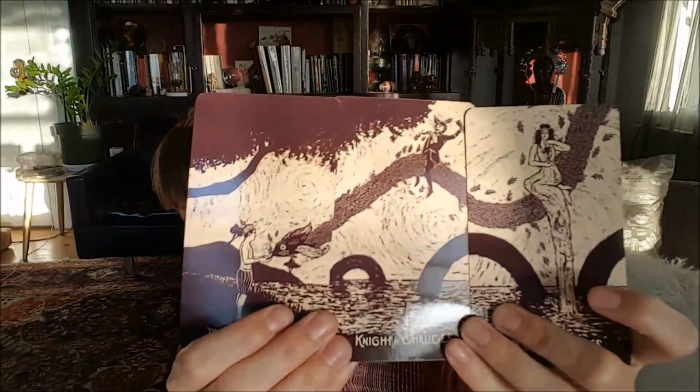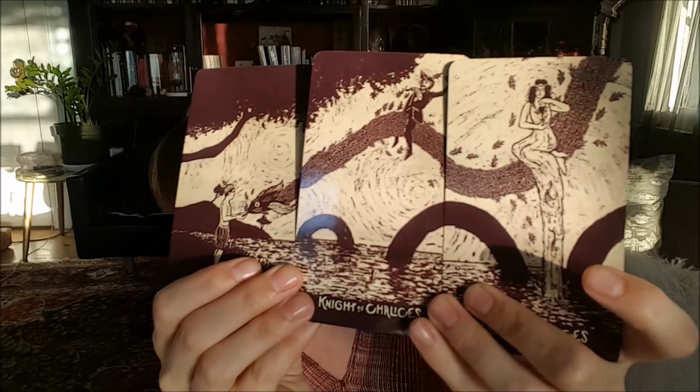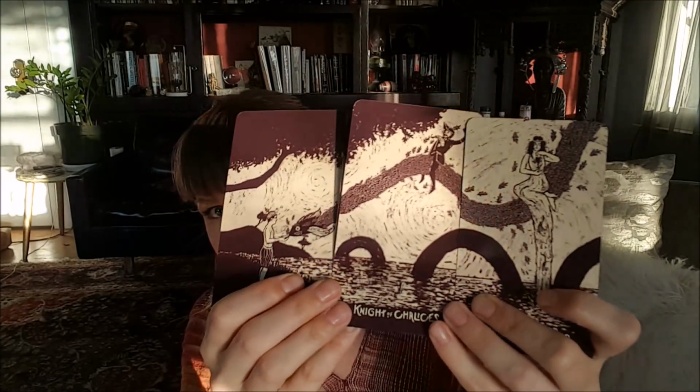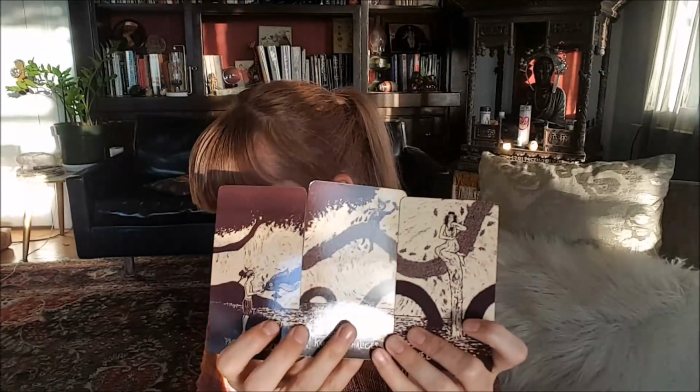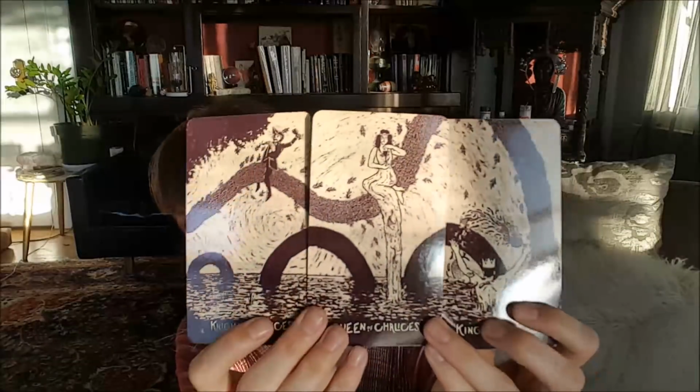Taking a look at some of the court cards. Here's the Page, Knight, and Queen. And we see that long sea serpent there in the background that makes up those 3 cards. Isn't that cool? So it would be something really interesting. I absolutely love this. Let's throw the tail on there as well, which we see in the King.